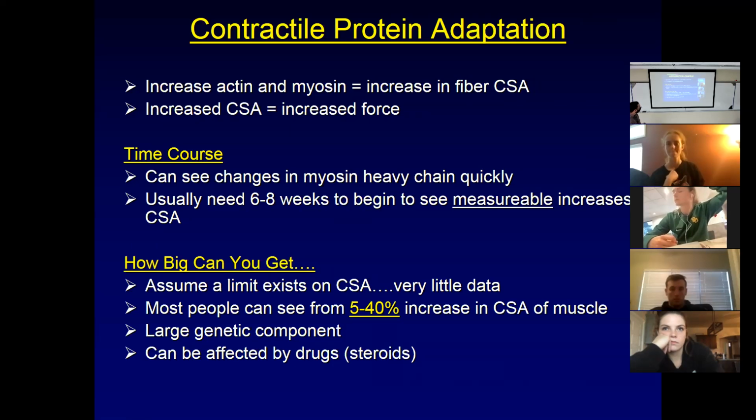Everybody wants to know, how big can you get? Okay? We assume there is a genetic limit on cross-sectional area, but there's actually very little experimental evidence that either supports or refutes this, right? We assume one exists because there are just not people walking around, right? My dudes over in the Huff have been doing the same curls and shoulder presses for 4 years since they've been here as freshmen, and they don't all look like the Mountain on Game of Thrones. They're just not all these giant people, so we are going to make some assumptions.